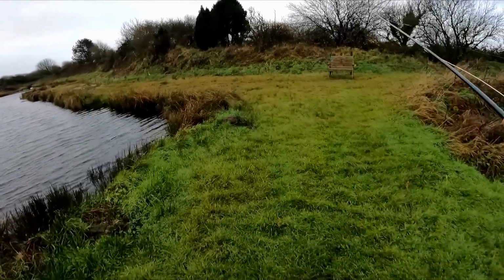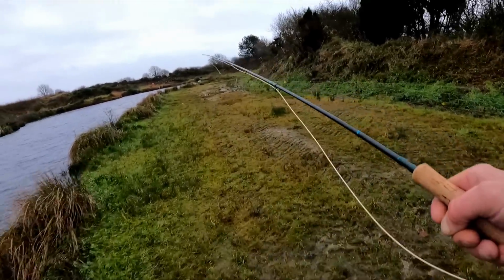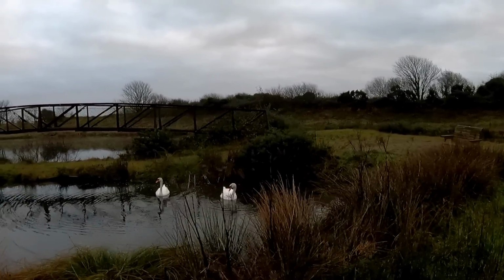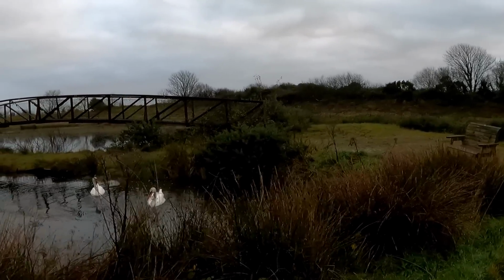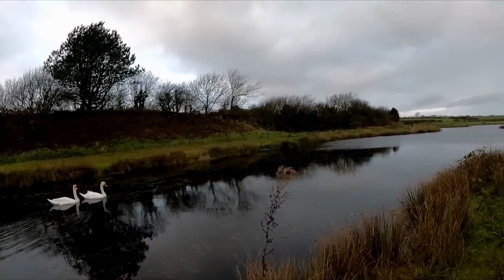Okay, what we'll do, we'll head over now to walk up the arm and fish it down the other side onto the island. Here the water is pulling a ball of weed for us.